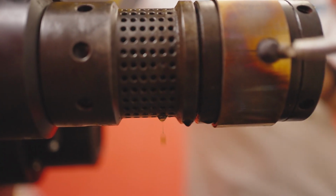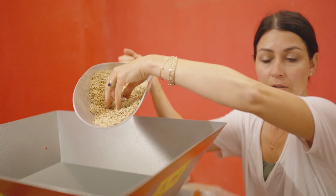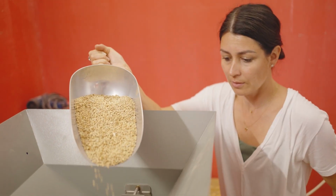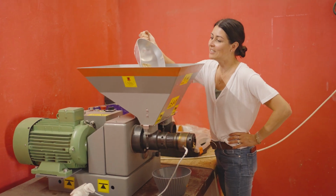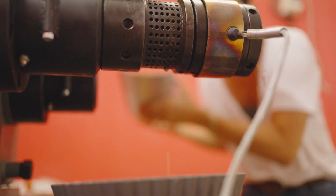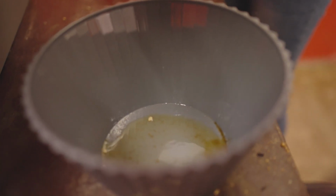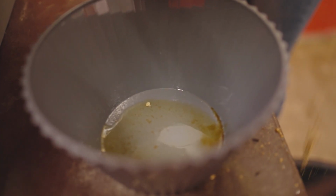The first droplet. Now you can feel it if you want. So many seeds and then just a couple of drops of oil. It's crazy. Very expensive equipment. I'm scared. Don't want to ruin it.